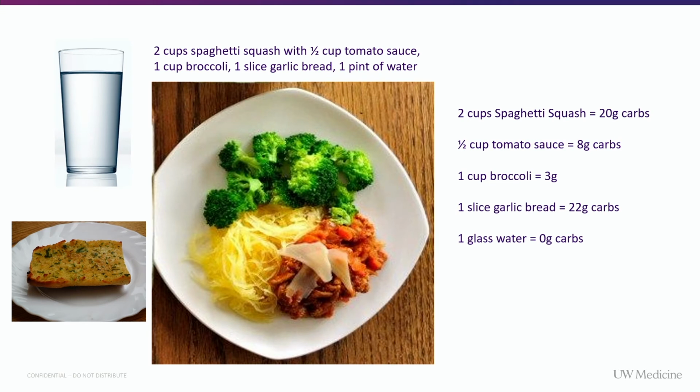We've got that tomato sauce, 8 grams of carbs. We've got the broccoli, which is only 3 grams for a full cup. So it's great to add these filling low carbohydrate rich foods so that you don't feel like you're missing out volume-wise. You're still getting the same volume of food. You're just getting lower carbohydrate containing foods.